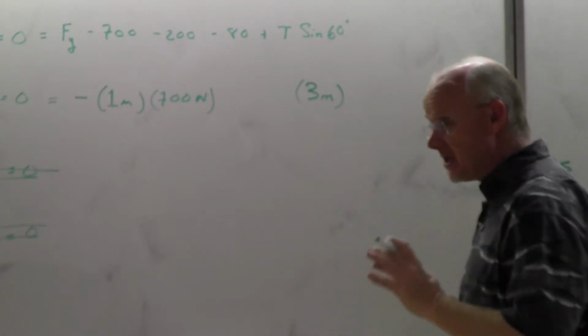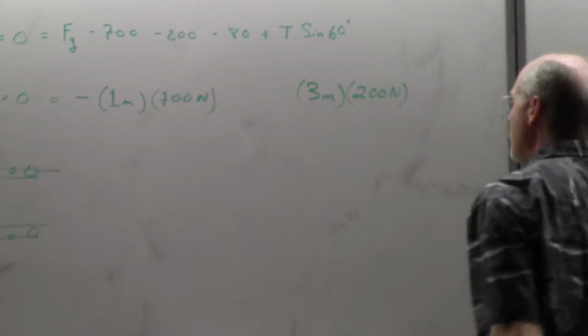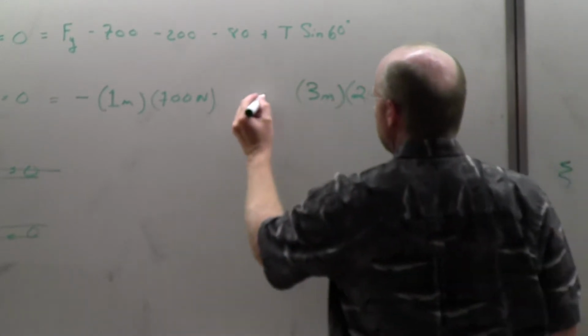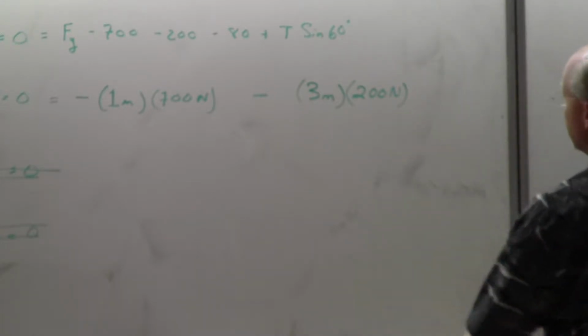Okay, so the distance is 3 meters. The magnitude of the force is 200. The direction is also negative, right? This is rotating it in a clockwise direction.